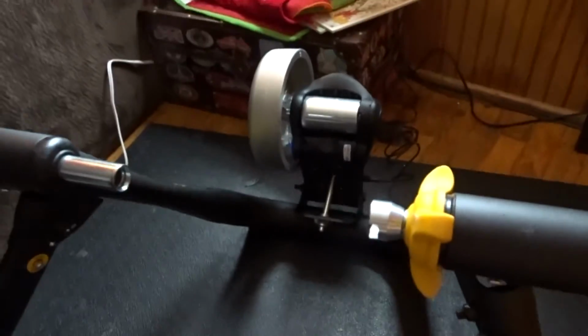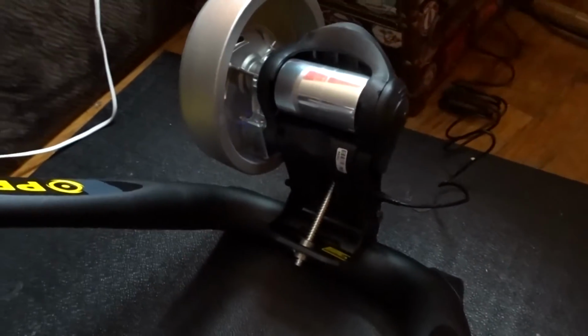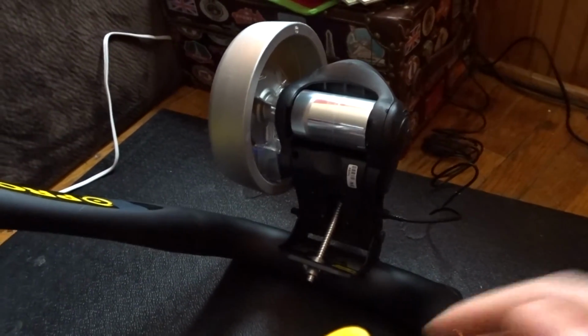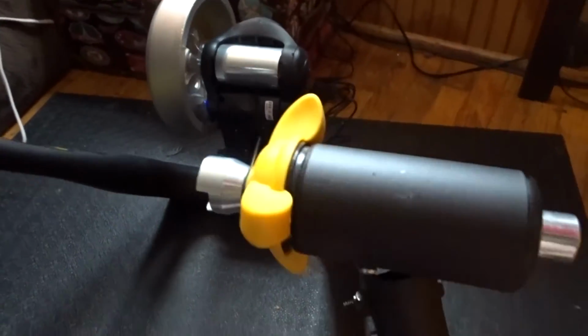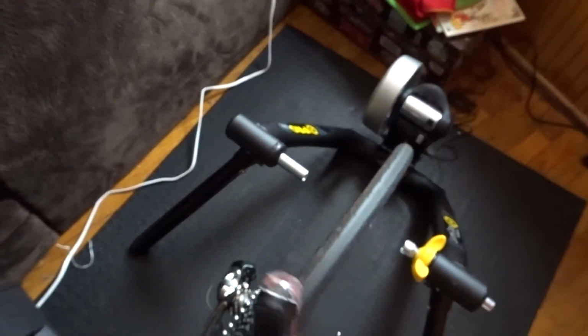Alright, so one of the other criticisms I had was the instability of the Magnus trainer when you were putting the bike on. This is pretty much the same weight within about a half a pound as the Magnus, but you really have to push on that to tip it over. So when I jam my bike in there, you can still do it. I'm not saying it's impossible, but it seems to be weighted a little bit better.